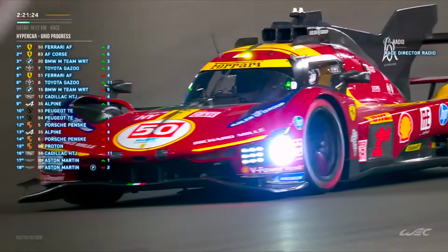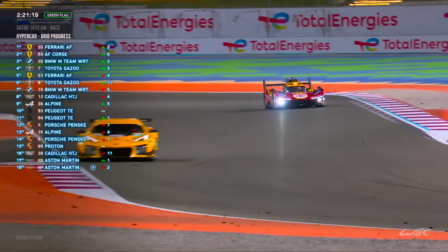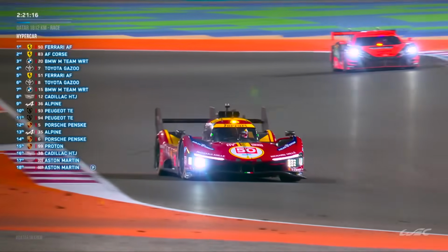Full course yellow removed, green flag running.